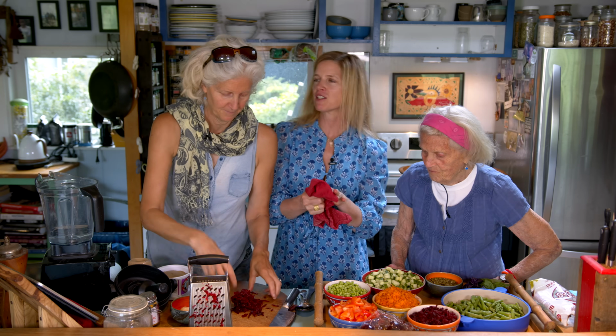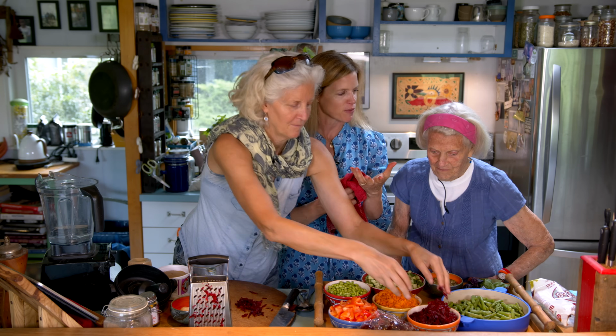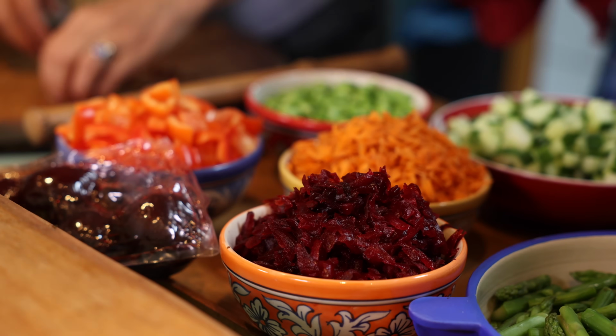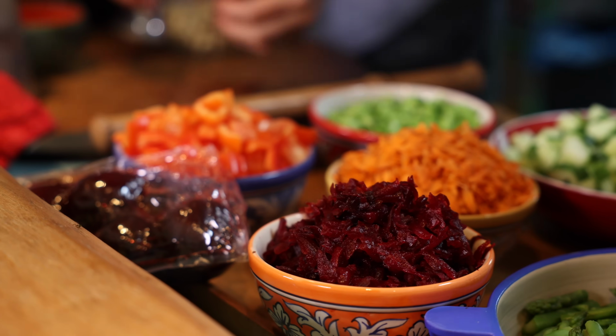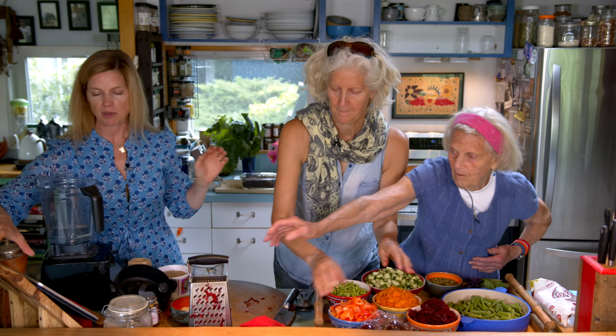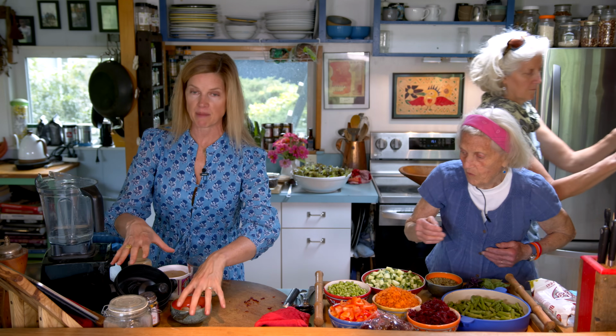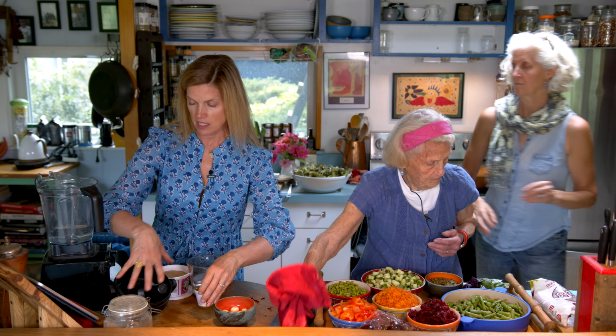I feel like when I do videos with you, I either have yellow fingers from the turmeric or red fingers from the beet. Okay, so everything's ready, and we're going to make the dressing. So this is my brilliant turmeric dressing. It's my favorite dressing. I love this, and I make a little extra because I like to have it on hand.